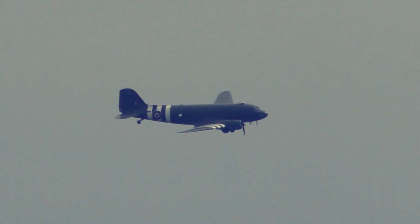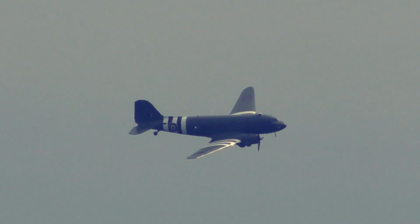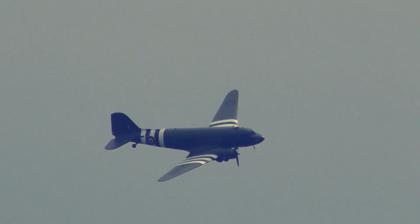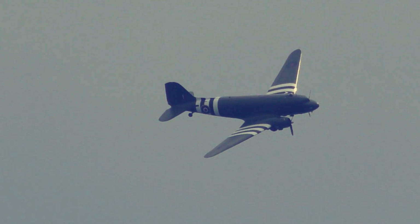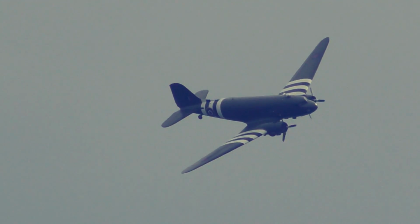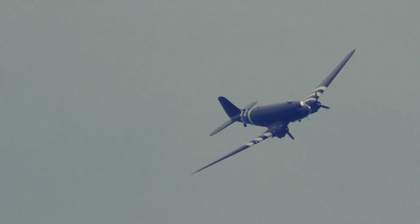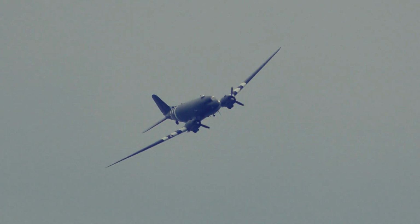Yes, of course, those stripes are all important. You saw them on the fighter earlier on as well, and that, of course, to deconflict in that mass of activity that went both in the air and, of course, on the sea. The biggest assault ever mounted in the history of warfare, and, of course, most of it from along this southern coastline.